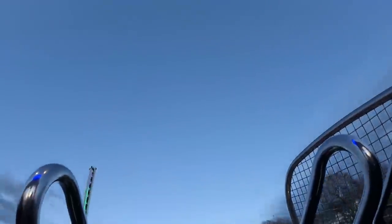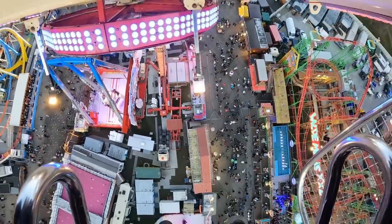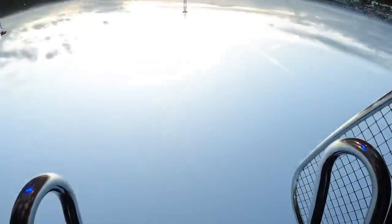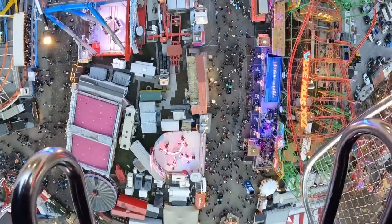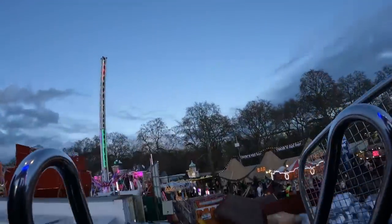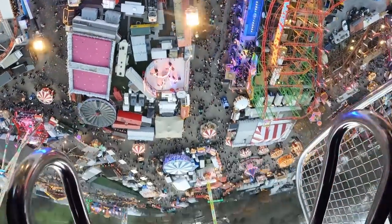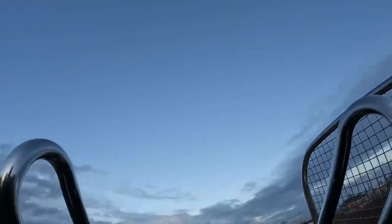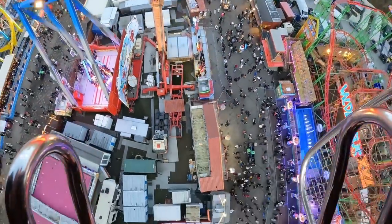Whoa! I bet this was freezing when it was like minus 7. Woo! What a beast! Woo! Oh, that's where you feel the G-force when you go back through the loading area. You think you feel it at the top, but it's like now when you feel the force. Woo!